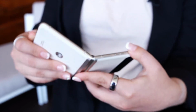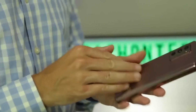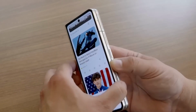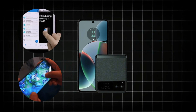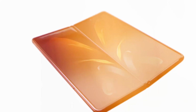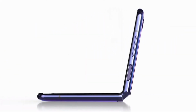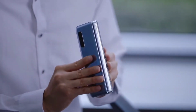A foldable phone is a type of smartphone with a flexible display, allowing the device to be folded in half or expanded to provide a larger screen. This innovative design combines the portability of a standard smartphone with the larger display benefits of a tablet, enhancing the user experience for tasks such as multitasking, gaming, and media consumption. The foldable phone typically includes a hinge mechanism that enables the folding action and utilizes advanced materials and technology to ensure the screen's flexibility and durability.